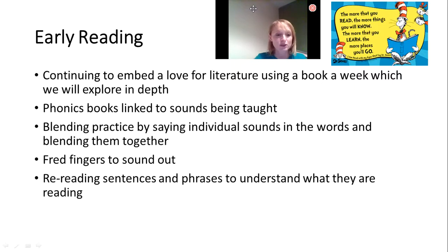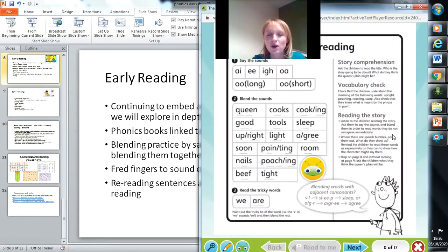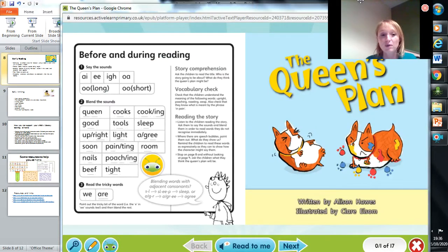So what I'm going to do is stop there for a moment and go into here. On here is one of our phonics books that the children will bring home, but this is actually on the screen at the moment from the phonics website that we use to do our teaching. When the children bring their books home, it's always a lovely idea to talk about the title, talk about what's on the front cover, and think about what might happen in this story and what characters might be in there.